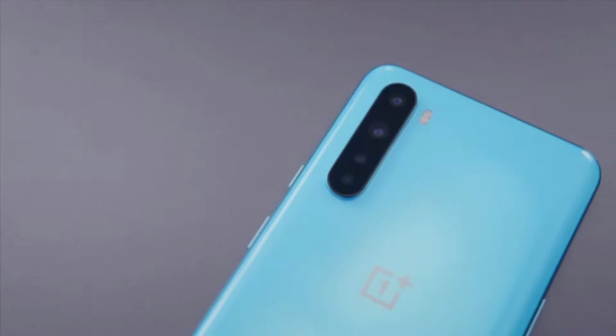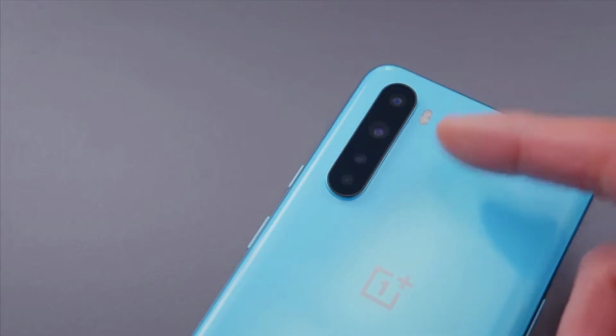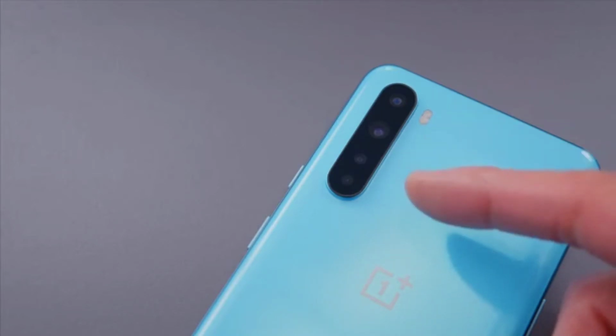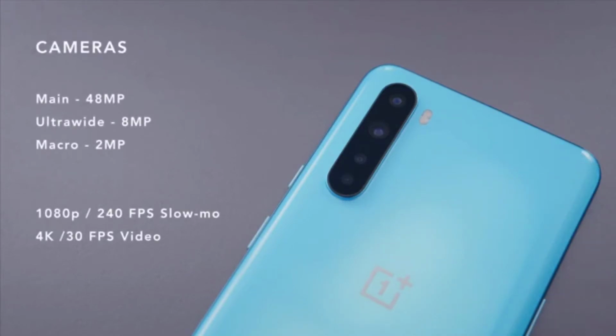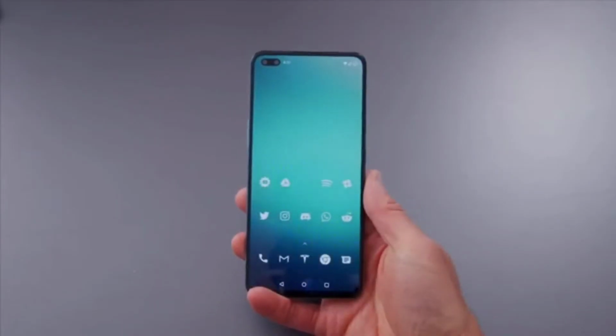We've got a 48 megapixel ultra wide camera, an 8 megapixel lens with a 2 megapixel macro camera, and a 5 megapixel depth sensor. Now, if you heard everything I just said, you clearly start to understand that this phone has more cameras than the Note 10 Plus and possibly the Galaxy S20. How is that? Well, we'll talk about that later on.